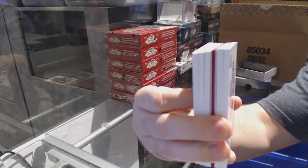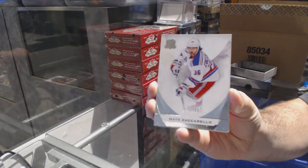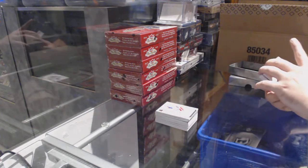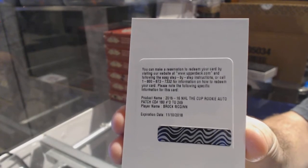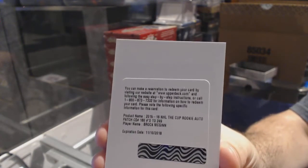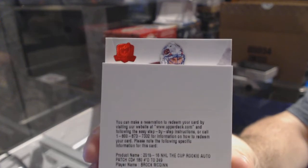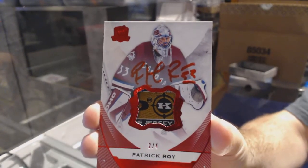We got a red card, third card in, it's red. We've got number 249, Mats Zuccarello. Can't be? Wow. I would say it could be. Number 249, rookie auto patch for the Carolina Hurricanes, Brock McGinn. Brock McGinn, since we know this card is that. Oh boy. Oh, that might be it right there.